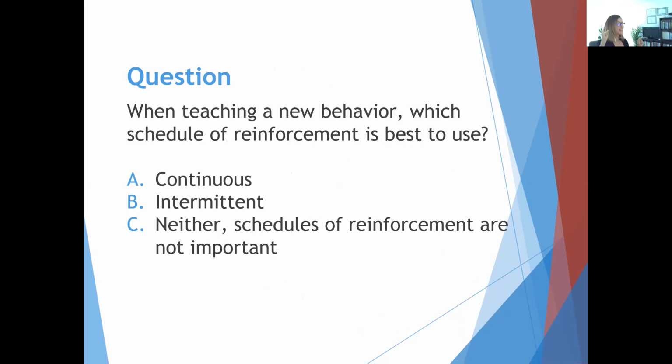Okay, so I'm going to present the third question now, and this is where some of you got a sneak peek and already answered this. If you did, just bear with me. That was my technical difficulty.